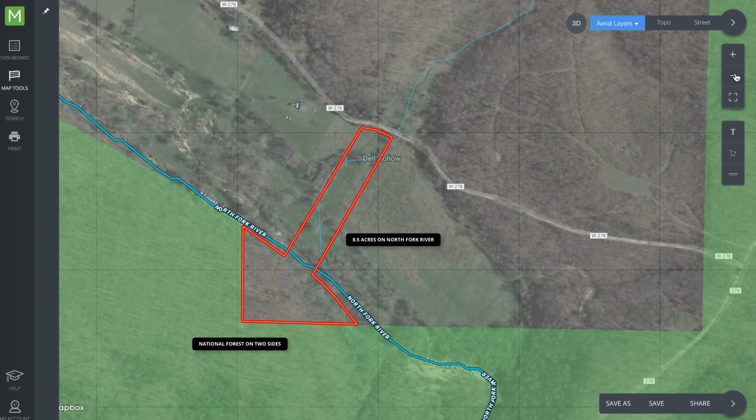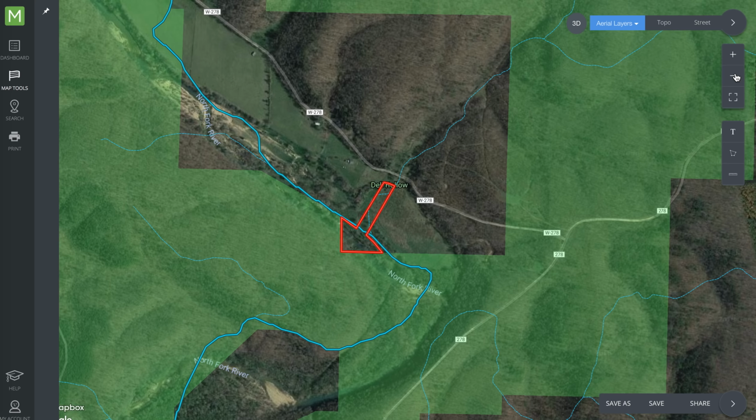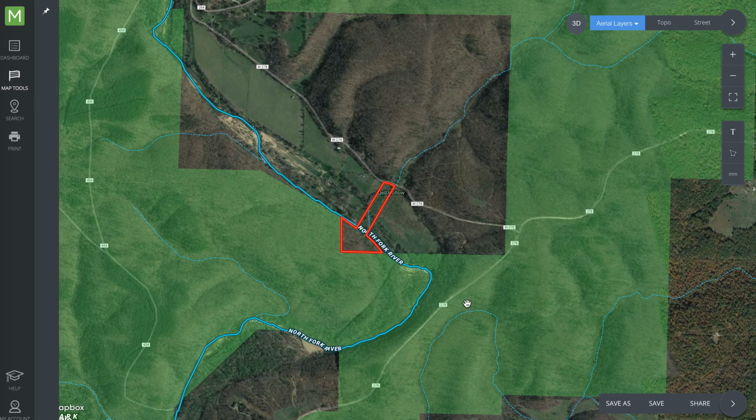We can talk about this. Let's go back a little bit. So the shaded area that you see, that's the Mark Twain National Forest. So you literally have access to probably 50,000 acres of additional land for hunting and recreation and trail riding directly adjacent to your property.